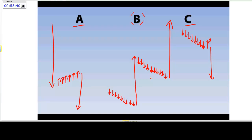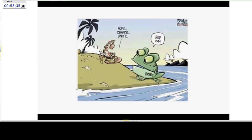So I'm going to tell you one more story, and then we're going to get right into the meat of the presentation. So this is called Aesop's Fable. And in case you don't know, this is a scorpion, and this is a frog, okay?